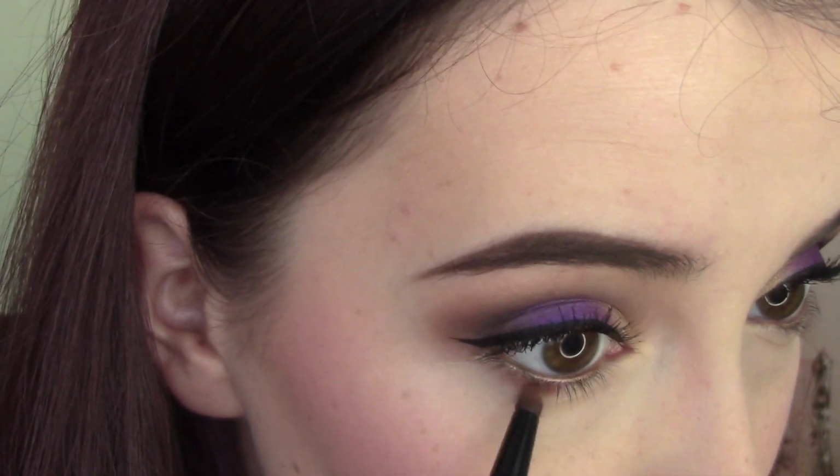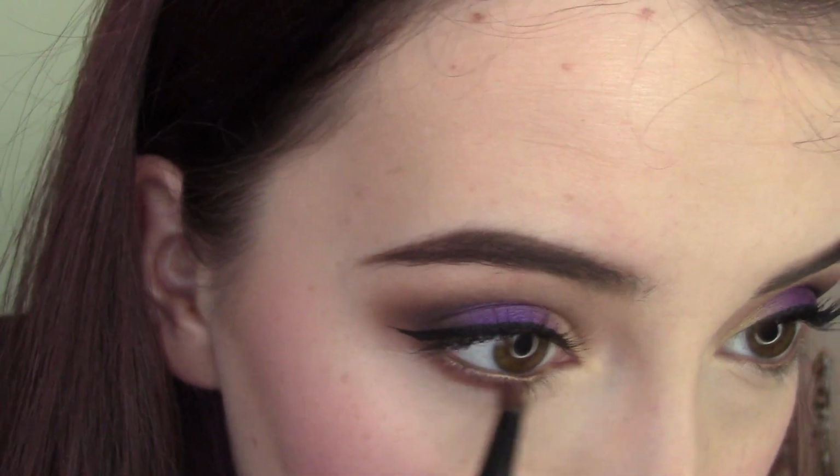And we're back. So this last part is going to be super easy. I'm taking that Dance the Tide shadow again, picking it up on a small Essence of Beauty crease brush. And with this, I am just going to be taking this on my lower lash line.